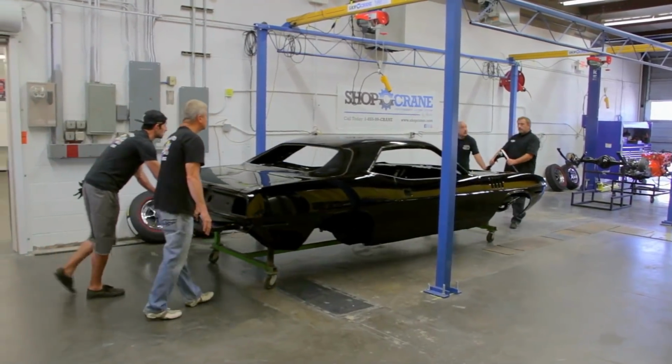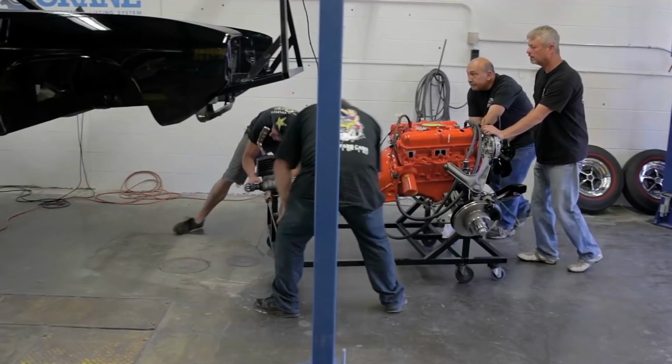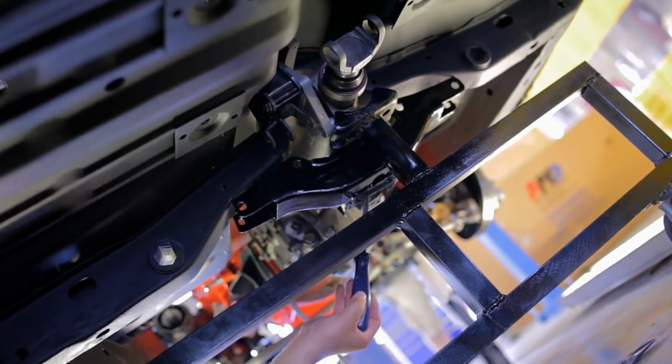So today, we get to raise the car up in the air, lower it down around its original drivetrain for the first time in years, and make this car whole again.